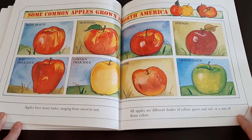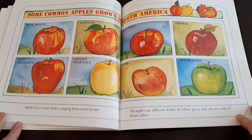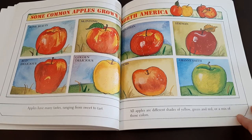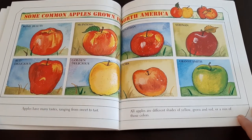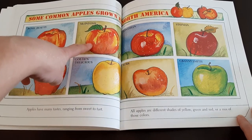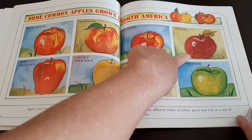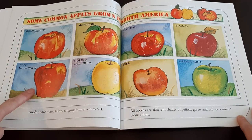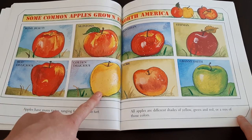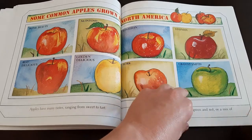Apples have many tastes, ranging from sweet to tart. All apples are different shades of yellow, green, and red, or a mix of these colors. Some common apples grown in North America: Rome Beauty, Macintosh, Jonathan, Stayman, Red Delicious, Golden Delicious, York, Granny Smith.